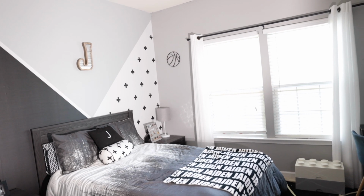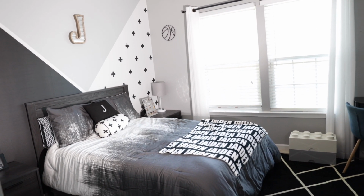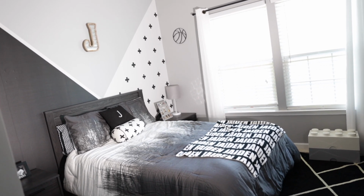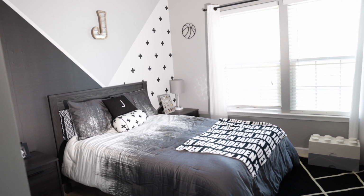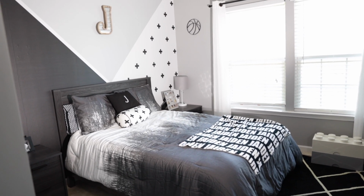Okay, so as you can see, the theme is black, white, and gray, with a little bit of basketball decor in here. I wanted it to be a big boy room because he's about to be 9 years old. So I wanted something that he can grow with and that makes him feel like a big, cool kid. So this is what we went with.